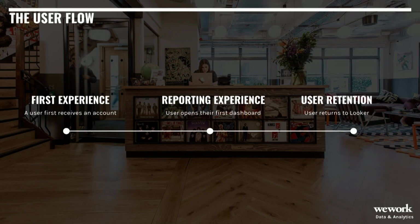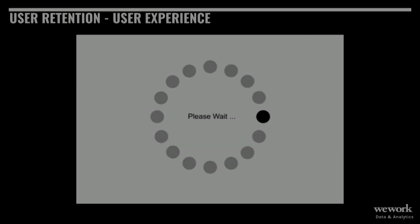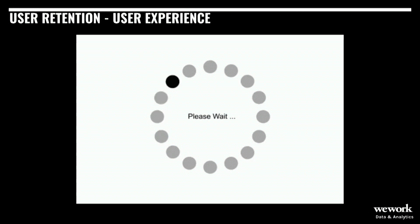The last step that we considered is user retention. We talked about them opening their first dashboard, but we want them to return to Looker. Sometimes we lose a lot of users or they may not trust the platform. One of the biggest issues with user retention that we wanted to tackle, which I'm sure everybody here has dealt with before, is speed. So in WeWork, we know this is really important.